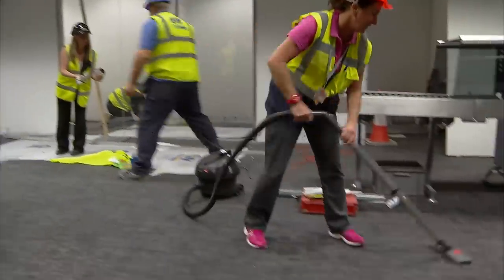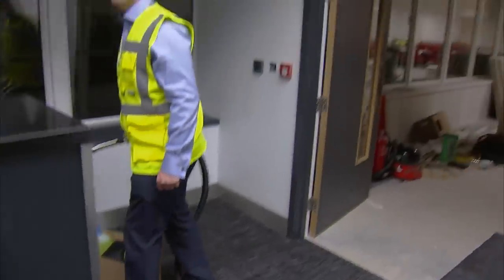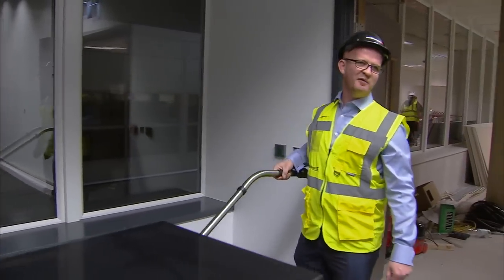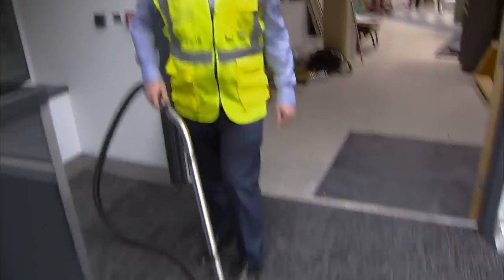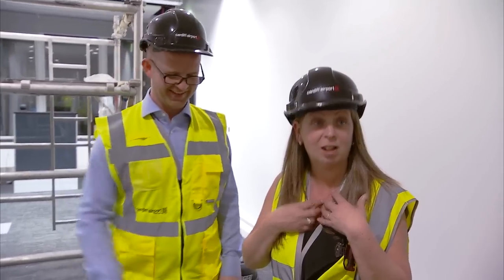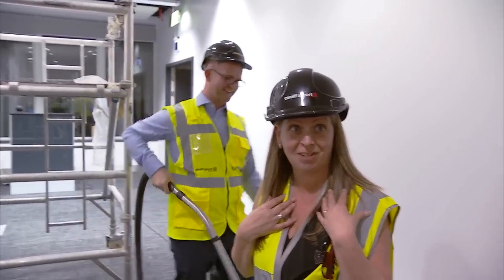With the clean-up operation in full swing, even Chief of Staff Jason is mucking in. I thought rather than standing there watching everybody, get in there now. This is what you call dedication. Taking the tie off, still got the shirt on. Exactly. Very impressed. His wife is very lucky.